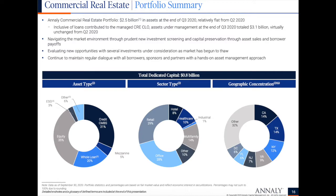The asset type is currently weighted at around 35% equity, 20% whole loan, and 31% commercial mortgage-backed securities. Additionally, another reason why I like Annaly Capital Management is because I believe their portfolio is diversified really well. You can see they're in multiple different sectors: 29% retail, 28% office, 14% multifamily homes, 8% hotel, 10% healthcare, as well as being diversified very well throughout the country. 14% of their commercial holdings lie in California, 14% in Texas, 12% in New York, as well as other states such as Florida, New Jersey, Virginia, and our nation's capital, Washington, D.C.